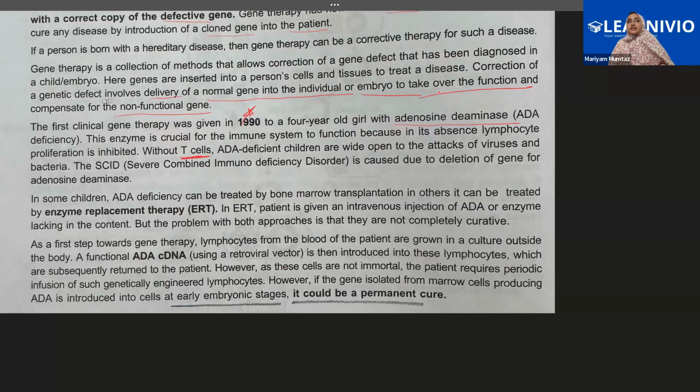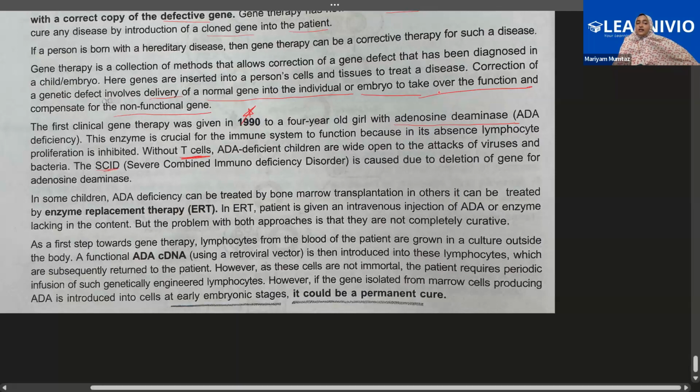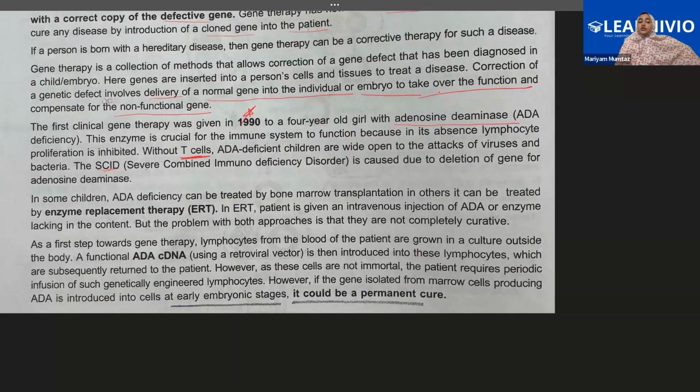If the person's immune system is compromised, it doesn't work well, it does not perform what it's supposed to. So then what will happen? Any kind of pathogen can attack the human being or the child and cause diseases. So there came another disease at that point of time that was known as SCID, severe combined immunodeficiency disorder. Now this is caused due to the deletion of the gene for adenosine deaminase.